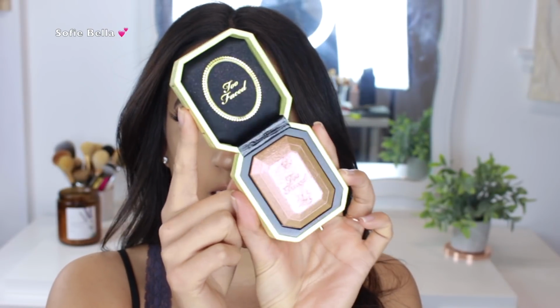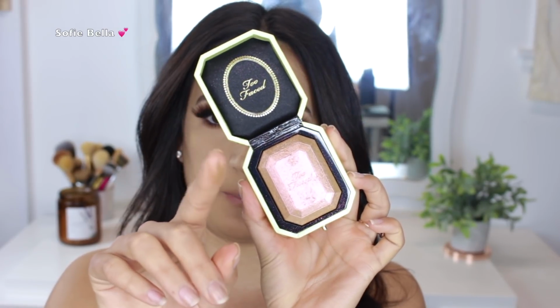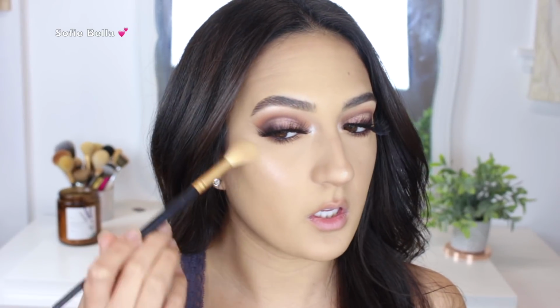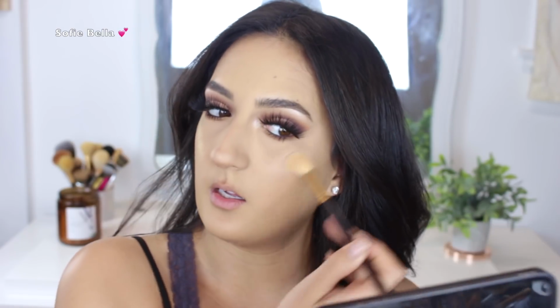Alright, so next I'm going to be going into highlighter. So for highlight, I'm using the Too Faced Canary Diamond highlighter, and it looks like this. Sophie actually used it in her last tutorial and it looked amazing, so I wanted to use it today. So I'm just going to be going in with my Morphe brush and putting it where I would normally put my highlighter. And I definitely like how it's gold, but it also has a little bit of pink in it as well. Really beautiful highlighter.